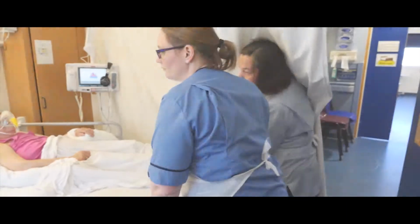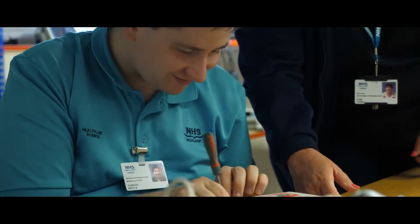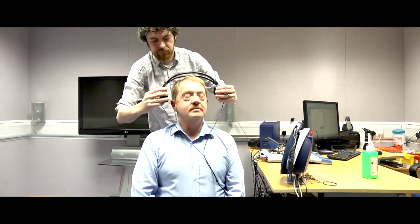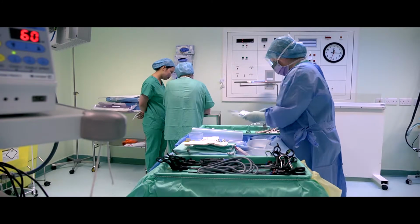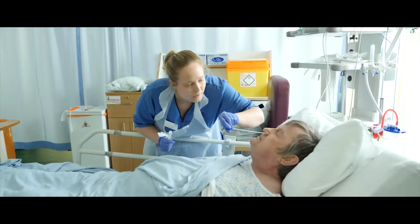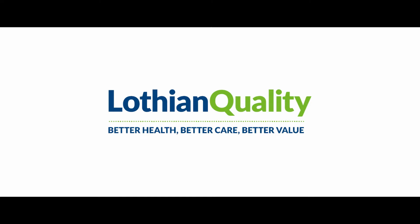3 years ago in NHS Lothian, our board committed to making quality the driving force underpinning all we do. After 2 years developing our approach through successful pilot programmes, the board approved a 5-year strategy to make this business as usual throughout the entire organisation. We're seeing real benefits for patient and staff experience and significant impacts on our overall performance. Here are just a few examples of quality improvement and innovation in NHS Lothian.